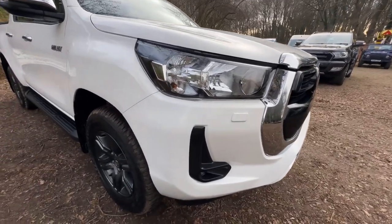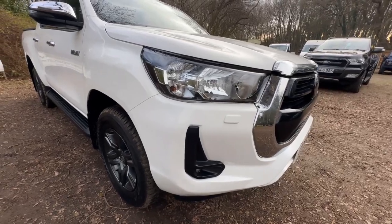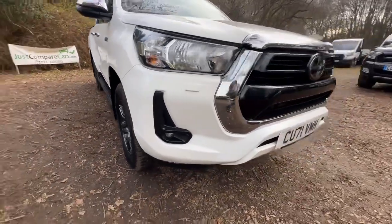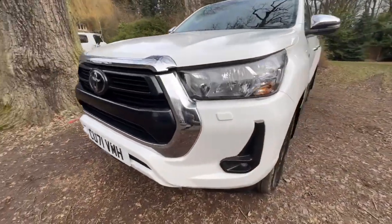So, driver's side headlight is in, you can see, really nice and clear. There's no damage, misting or cracks. There's nothing on it at all. The front bumper, again, is in superb condition. There are going to be a few little stone chips, but nothing serious.